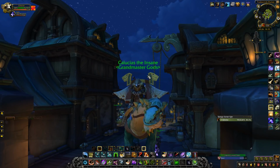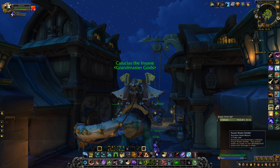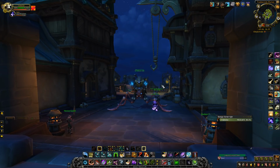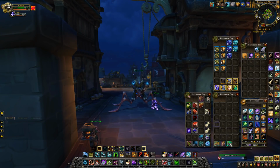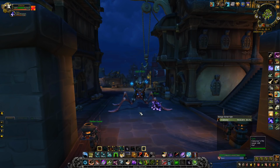Before we get started, there's three things that you need. The first one is you need a water strider mount. The water strider mount allows you to run on water while mounted. Now if you don't have the water strider mount, it's not a big deal, but you do need to either be a druid with aquatic form, since you can swim faster, or you can buy some swim speed potions, or Feast of the Fishes work as well. And the Legion artifact fishing pole, I believe, also is very helpful. So if you have that, then you're also good, because this allows you to swim very fast underwater. So that's one thing you need.